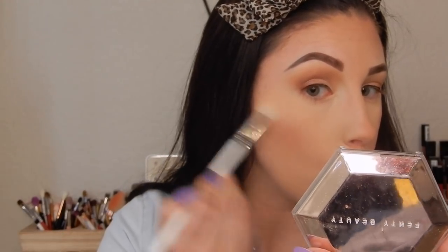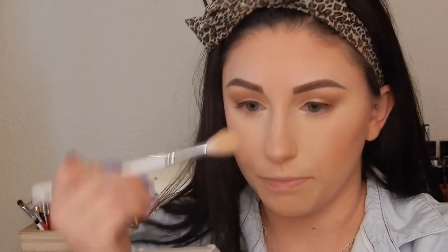You know what? Never mind. I'm going to use this Fenty. How many carats is it? Connor got this for me for Christmas. This is insane, but it's so good. I love this highlight so much. Take it down the bridge of my nose, tip of my nose, and Cupid's bow. So that's what I do for my face.